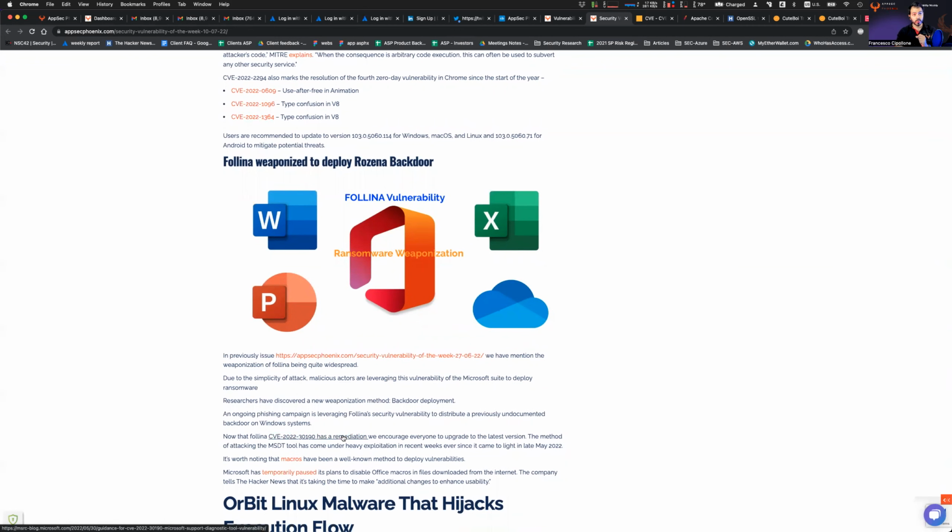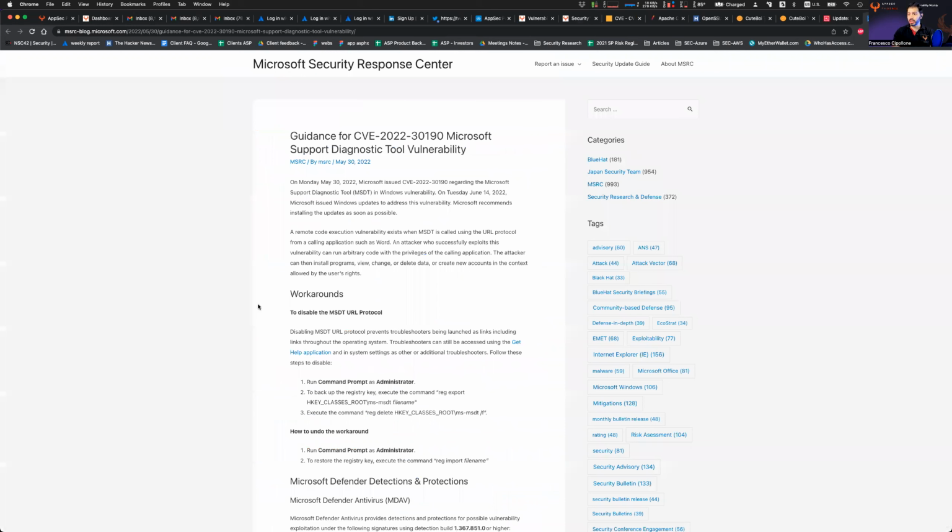So we're seeing more and more the use of Follina as an attack vector, and Microsoft has recently released a workaround around Follina. So please go and update or disable Microsoft whenever you can.